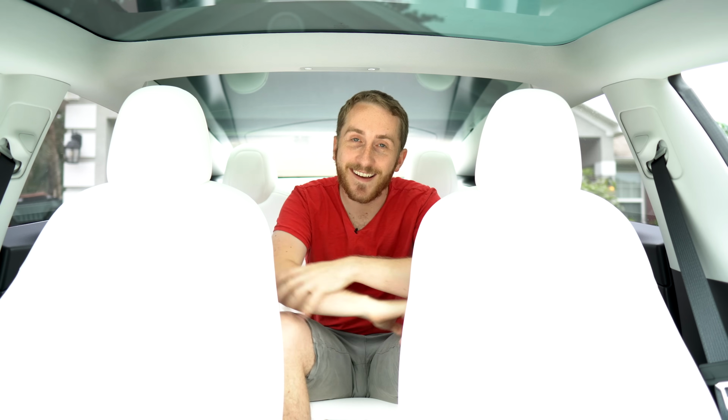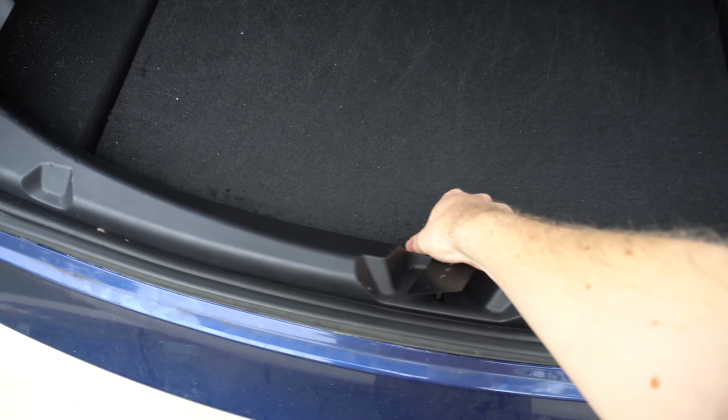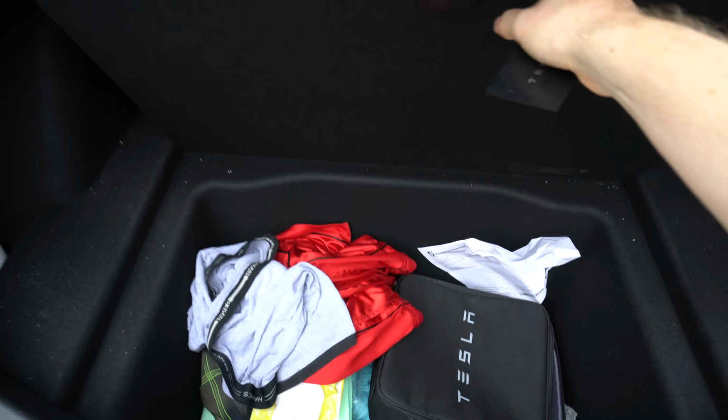So because the car is an EV, there's less going on underneath. In the back, there's a pretty roomy trunk, but then there's also a little hidden area underneath as well. I personally put just random things that I may need, changes of clothes and stuff like that.